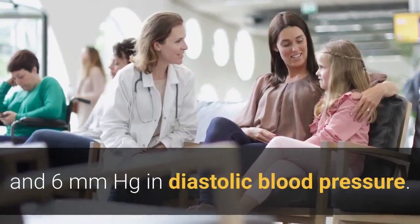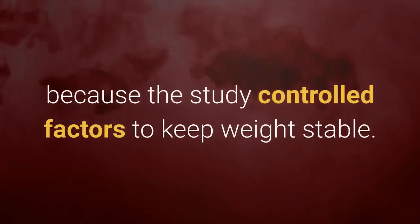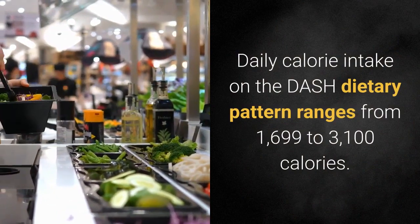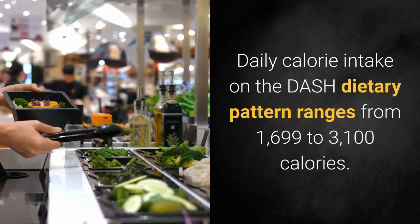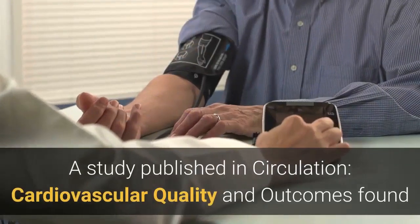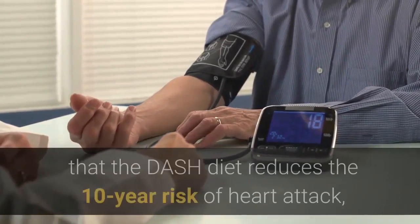Patients with hypertension experienced reductions of 11 mmHg in systolic blood pressure and 6 mmHg in diastolic blood pressure. These reductions in blood pressure occurred without any changes in body weight because the study controlled factors to keep weight stable. Daily calorie intake on the DASH dietary pattern ranges from 1,699 to 3,100 calories.